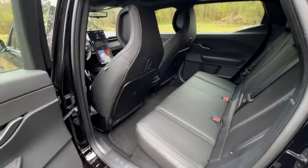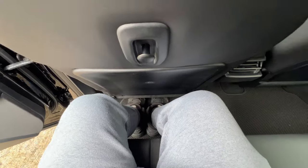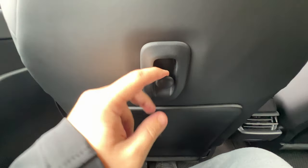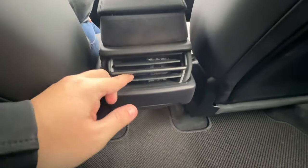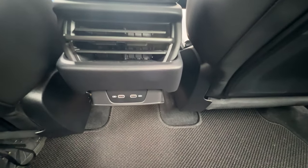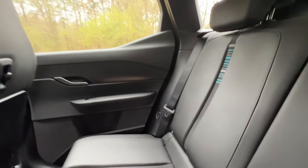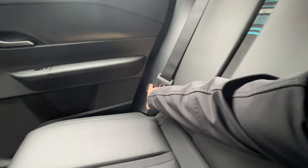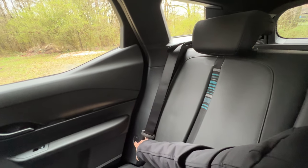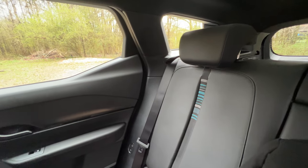Okay, so this is about a 5'8" driver's position here, and I'm 5'8", but still have plenty of room here. There are little hooks, and you have your vents here, and hidden here are two USB-C ports for the back seat passengers. And then one of the coolest features is this little button. This button moves the seat, so you can recline the seat back some or bring it up. Never seen that, but I really, really like it.